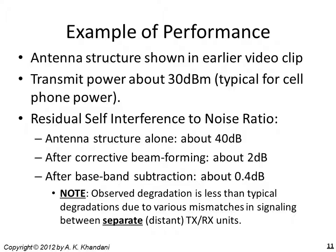First, we transmit the same pilot from the two antennas without applying any beamforming coefficients. We see that the increase in the level of noise due to the self-interference is about 40 dB. This shows the effect of the interference remaining just relying on the structure of the antennas. Then we adjust the coefficients of the two transmit antennas in each OFDM tone such that they cancel each other at the receive antenna. And this 40 dB drops down to about 2 dB.